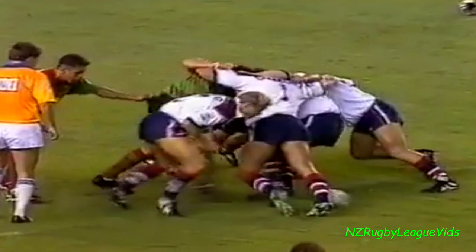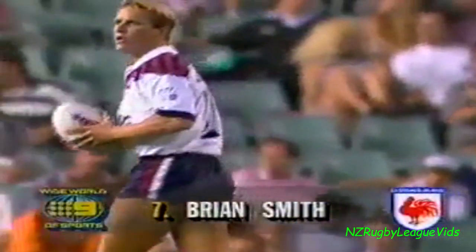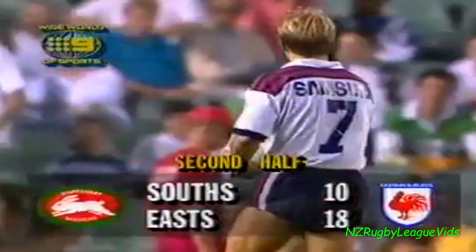Nice piece of individual play there by Brian Smith. The right foot step, and really a simple case of a missed tackle. Very poor attempt there by Tyron Smith. Smith on Smith. Brian Smith will take his time with the kick.